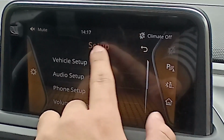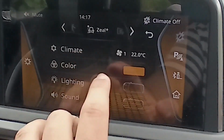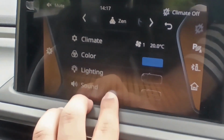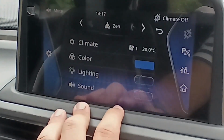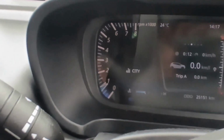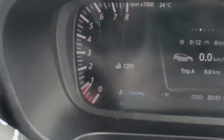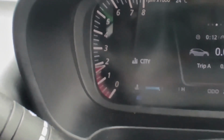So changing the themes of this is the fun part. Once you change this theme, the color of the digital speedometer also changes. Let me show you. There, the color of the rev counter changes. That's actually a cool feature.